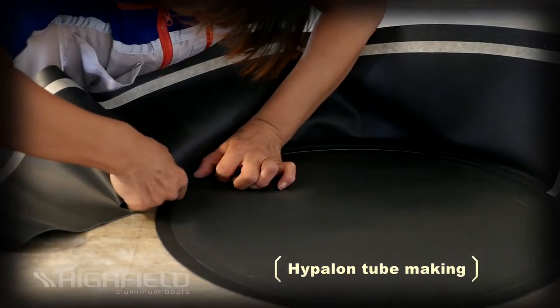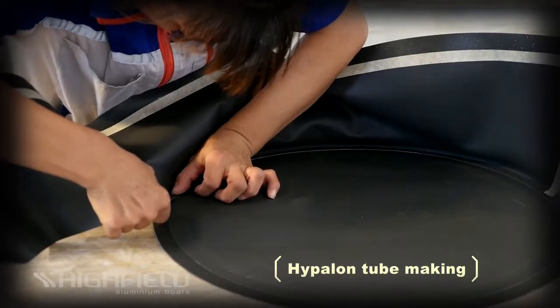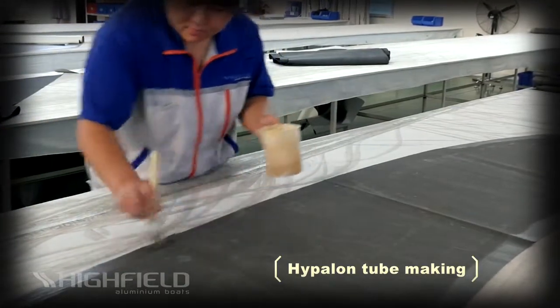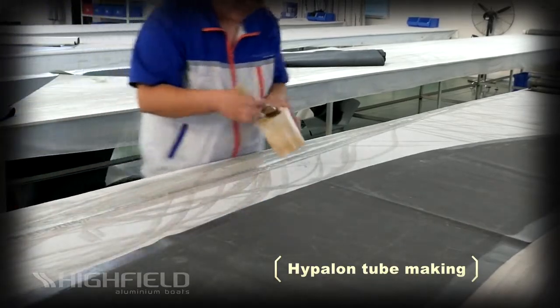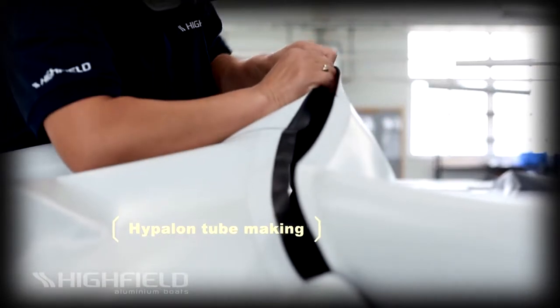The Hypalon tubes are hand-glued by experienced craftsmen, who have to first grind every seam before starting assembly and then apply multiple layers of adhesive. This operation requires tremendous skills and must be performed in a climate-controlled environment.